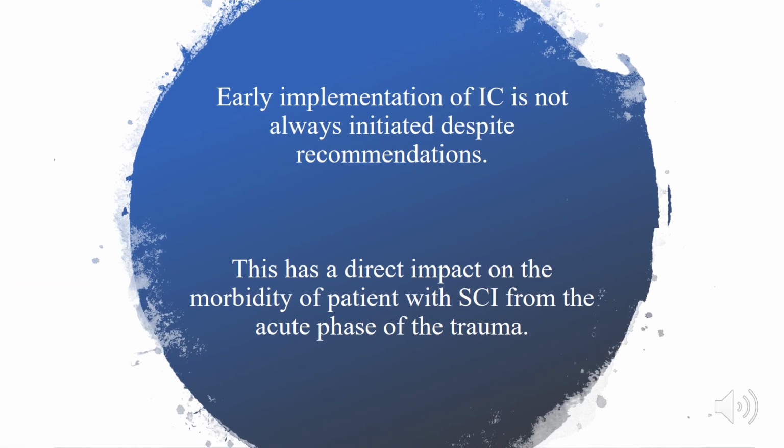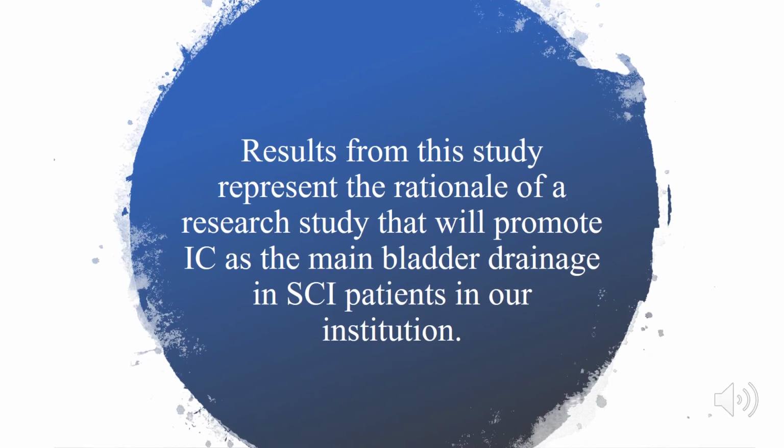Early implementation of IC is not always initiated despite recommendation. This has a direct impact on the morbidity of patients with spinal cord injury from the acute phase of the trauma. Results from this study represent the rationale of the research study that will promote IC as the main bladder drainage in spinal cord injury patients in your institution.